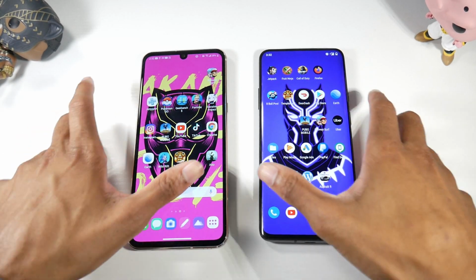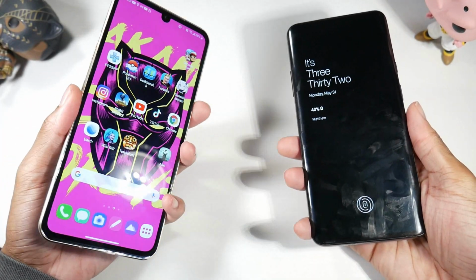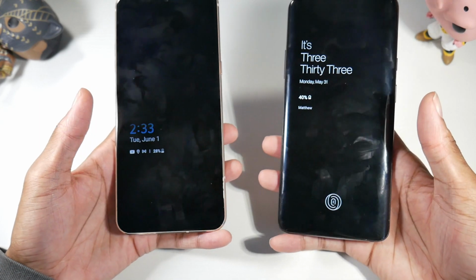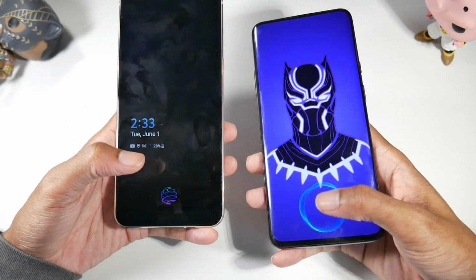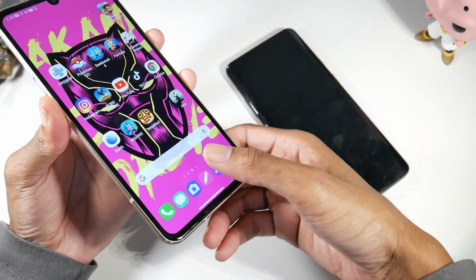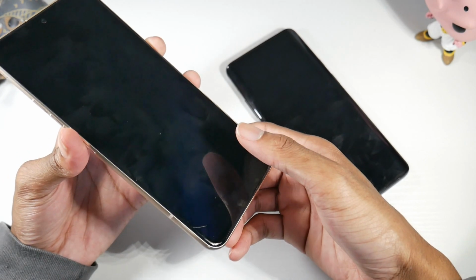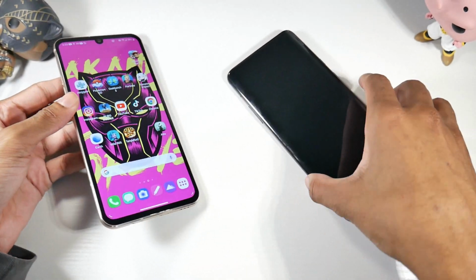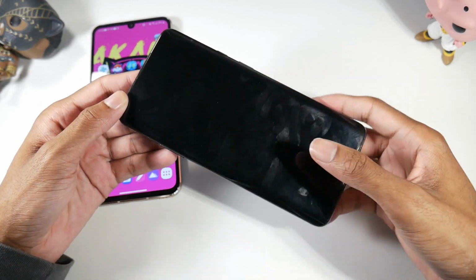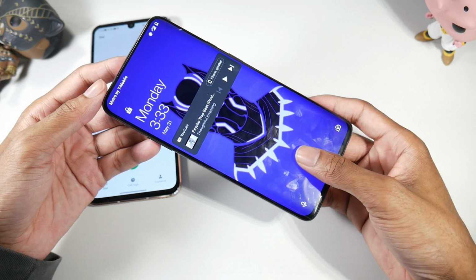So both of these phones do have NFC as well, which is really nice. And they both have your always on display. They both have your under the display fingerprint sensor. As you can see, boom. I do think the 7 Pro's fingerprint sensor is faster than the V60's. They're both accurate, so they don't mess up. But I do think the overall experience feels faster and smoother on the 7 Pro. I think that 90 Hertz has a lot to do with it as well.